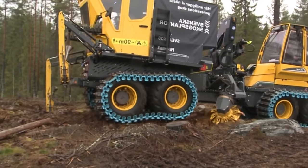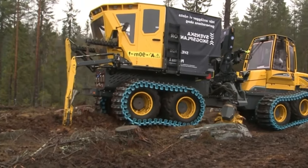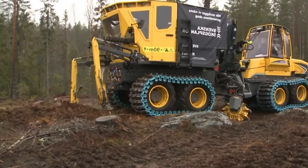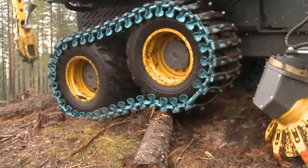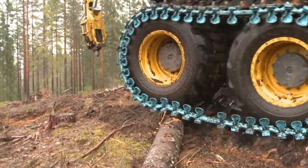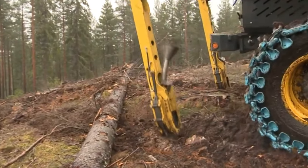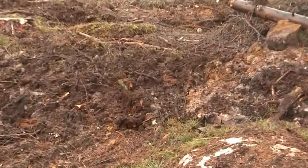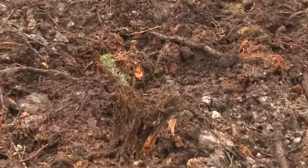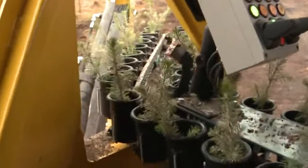Single pass efficiency: PLANTMA-X cultivates the ground, compacts it, and plants seedlings in a single pass, maximizing planting speed and minimizing soil disturbance. High capacity planting: under ideal conditions, PLANTMA-X can plant an impressive 2,800 seedlings per hour, significantly boosting plantation establishment rates. Data collection and monitoring: the machine gathers valuable data on the planting operation, allowing for informed decision making and optimization.